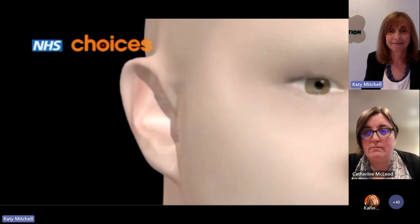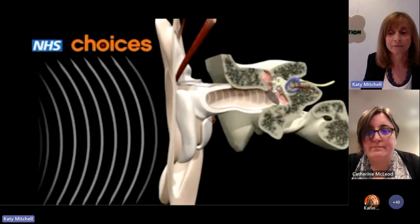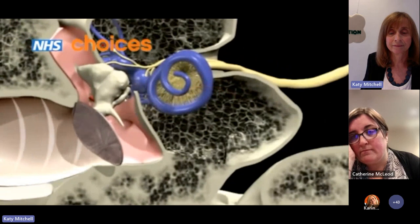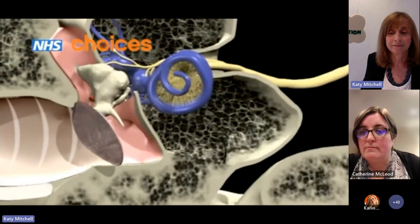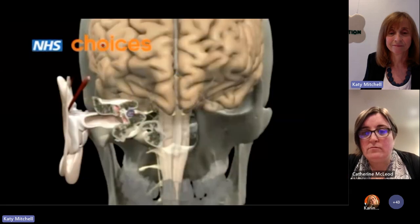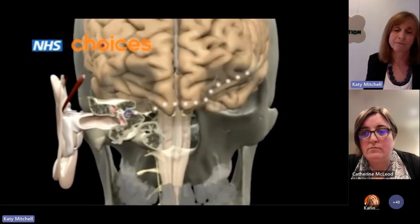Glue ear is a buildup of fluid in the middle ear and is a common cause of impaired hearing. Hopefully you're hearing that and getting sound. When sound waves hit the eardrum, it vibrates, which causes the linked bones to move and pass on sound waves to the inner ear. The hearing nerve picks up the sound waves and sends signals to the brain, allowing us to hear.